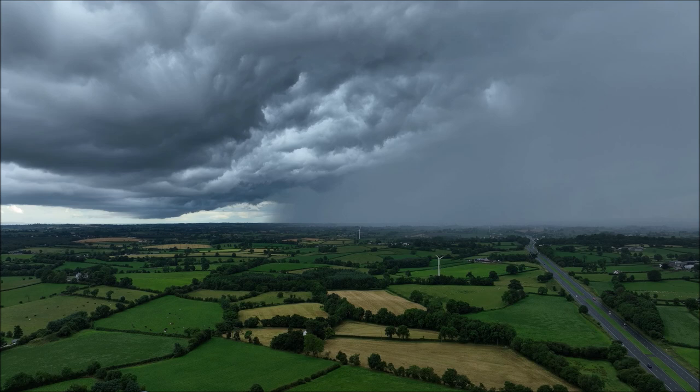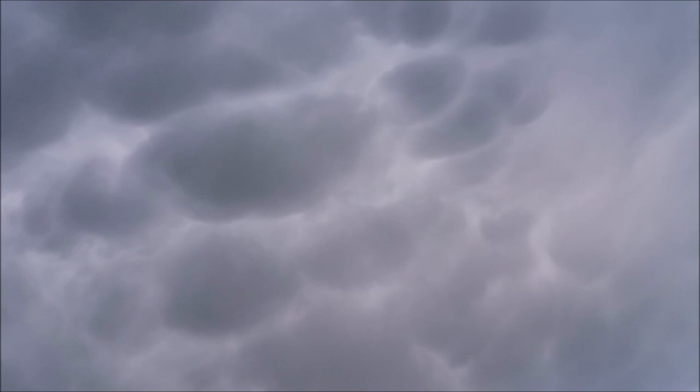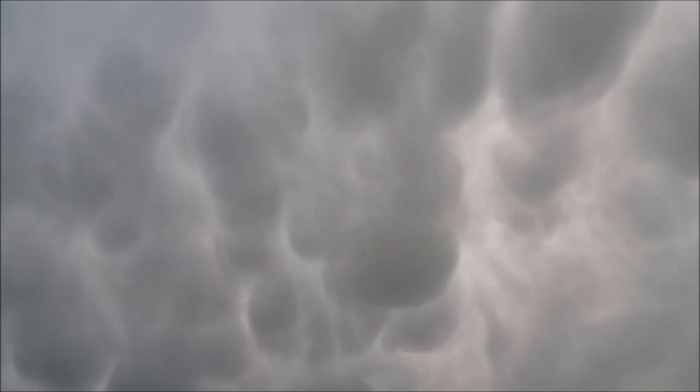Big thunderstorm going on. Look at this Mammatus display. I think this is the best I've seen in a very long time. 9 o'clock at night, covering the entire sky on the anvil in the back of this big thunderstorm. There's rumbles going off in the distance. The sun's trying to come out in the west. Jeez, if it did, it would light this up.